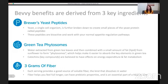And last but not least, each stick pack of Bevvy has 3 grams of soluble fiber in it. We all know that fiber is an essential part of a healthy diet, but it can also help you feel full longer, and it has prebiotic properties, so it can help feed that good bacteria in your gut.